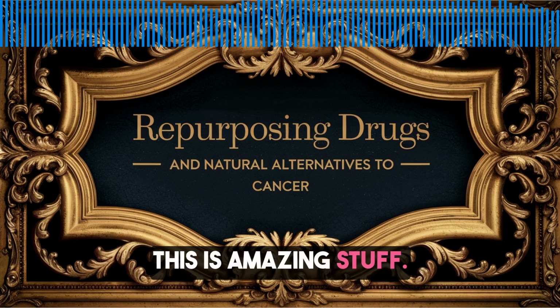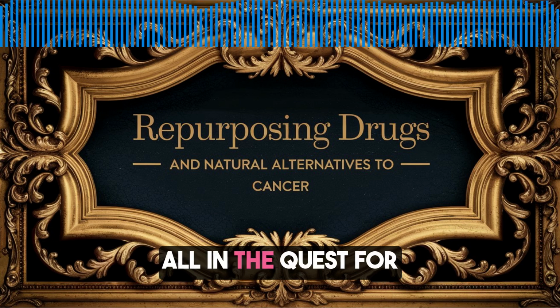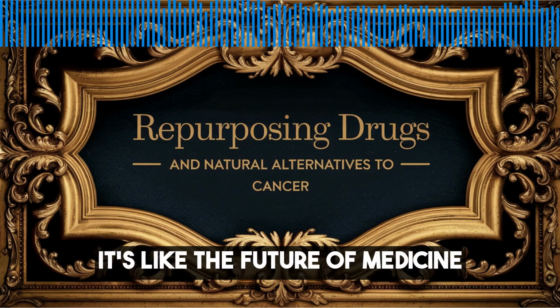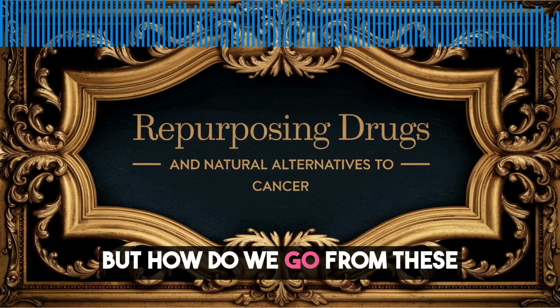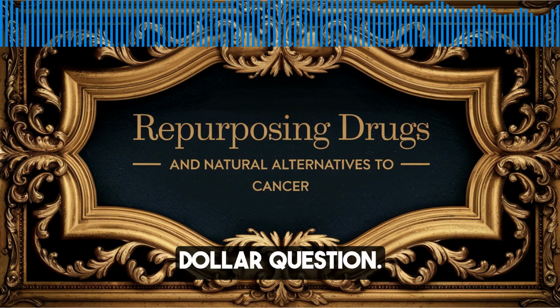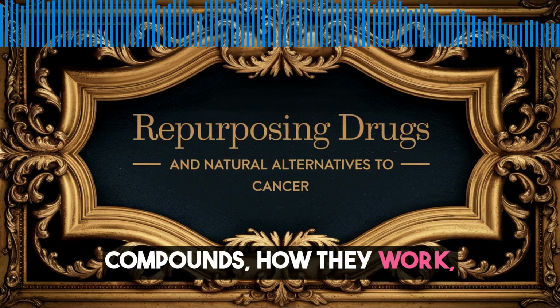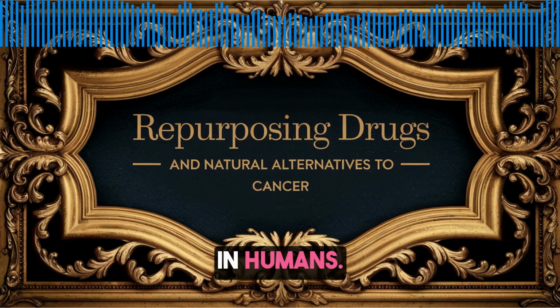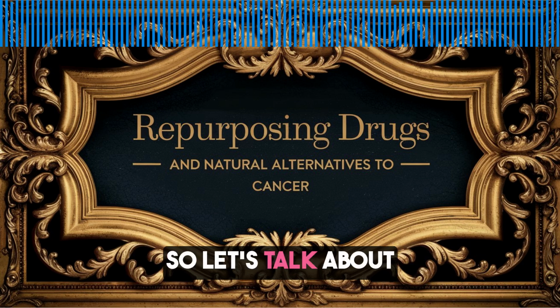This is amazing stuff. We've gone from parasite medications to fungi on leaves, all in the quest for fighting cancer. It's like the future of medicine is hiding in plain sight. But how do we go from these initial discoveries to actual treatments? That's the million-dollar question. It takes a lot of research to fully understand these compounds, how they work, their safety, and their effectiveness in humans. It's a journey that often begins in the lab. So let's talk about that journey.